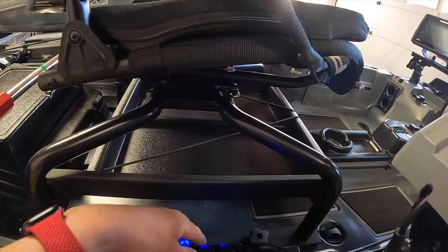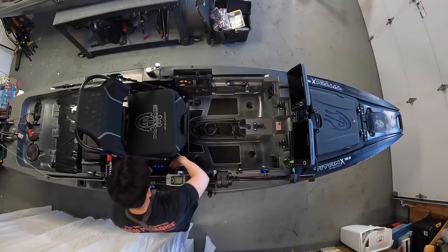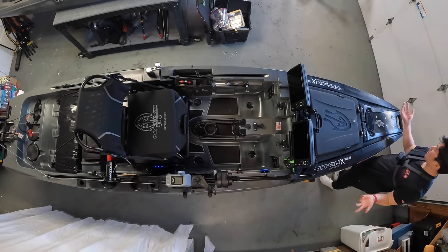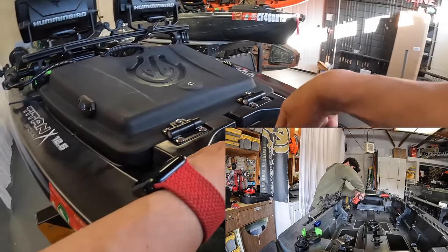Pretty cool lighting system, nice and simple. And another thing you guys will notice throughout the boat are these guys right here, the power links. They're situated throughout the entire boat in key locations where you could be drilling through the boat. But the nice thing is these power links right here allow you to drill through the power link itself.